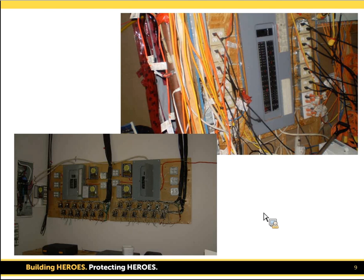So this just shows some of the electrical modifications that can be made in a house. Some of them can be done quite well. An electrician may even have done the work, but they're still not done to code, and there's often a number of problems with them. So that's why you get a lot of the fire hazards.